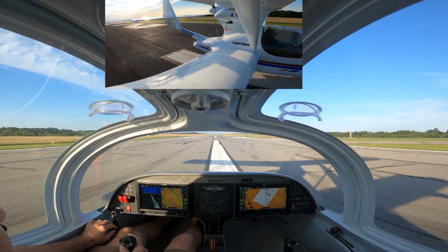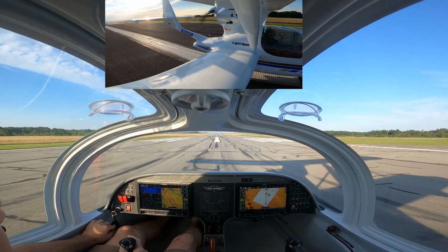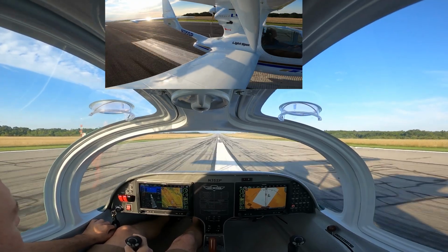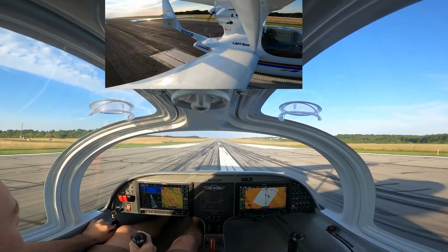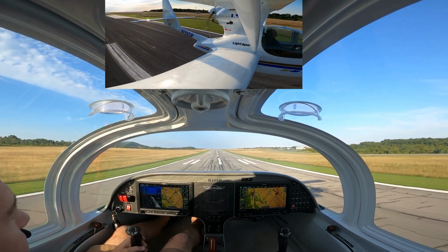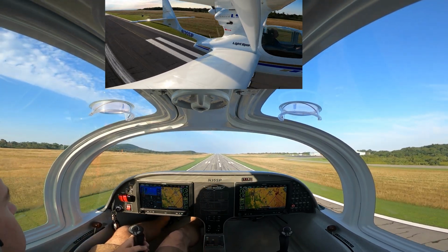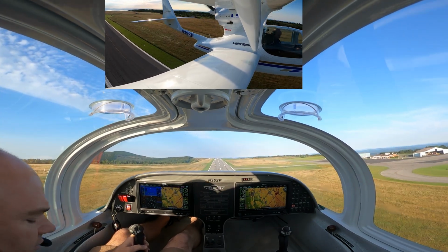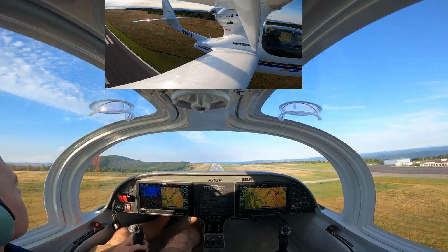Centerline, power's coming up. Gauges are good. Airspeed's alive. Pitching back. Time to pop that wheelie. Hold the nose off and the airplane will fly when she's ready. Alright. As the rate below 70 knots, let's get that landing gear retracted and bungee securely.